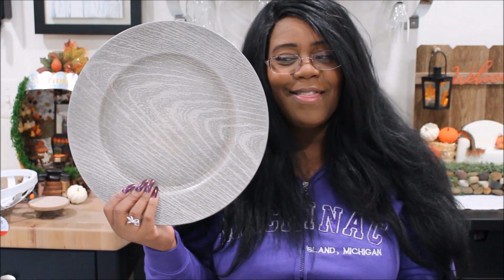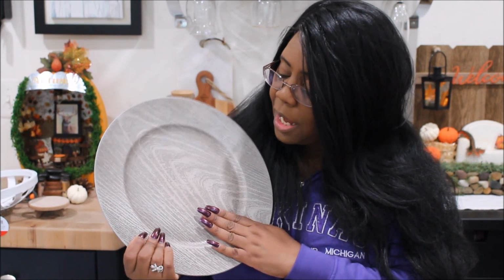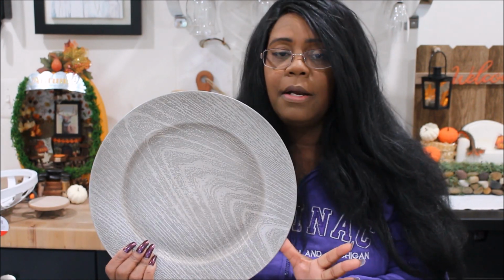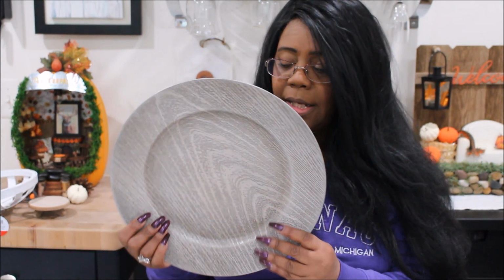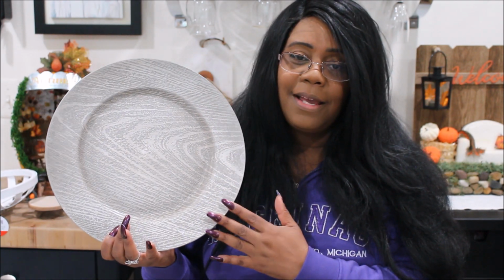I picked up the wood grain chargers. I was so happy to finally find these. They had these everywhere last year, and our stores never got them in. My sister ordered some, and then I went to order some, and I was already too late. They were out of stock, and so now I walked into one of my stores and they had these.